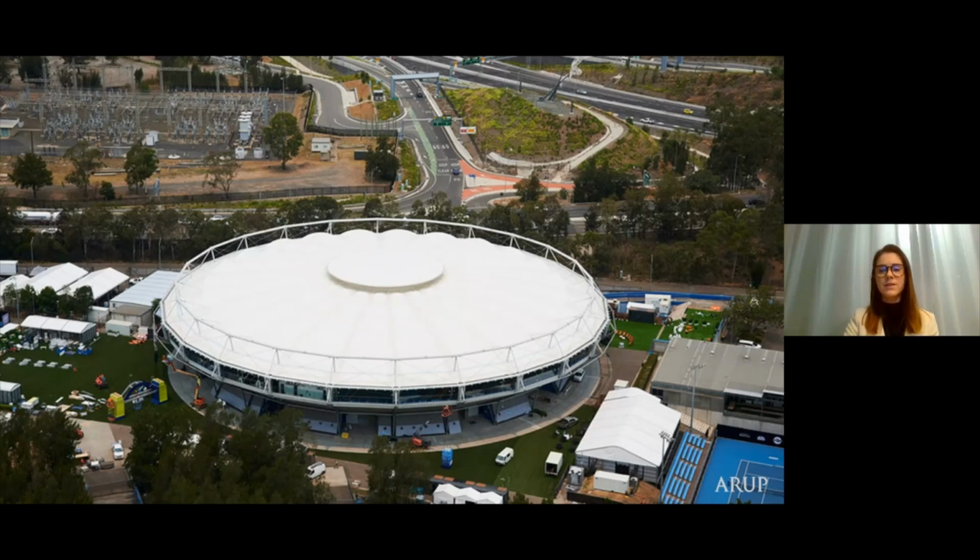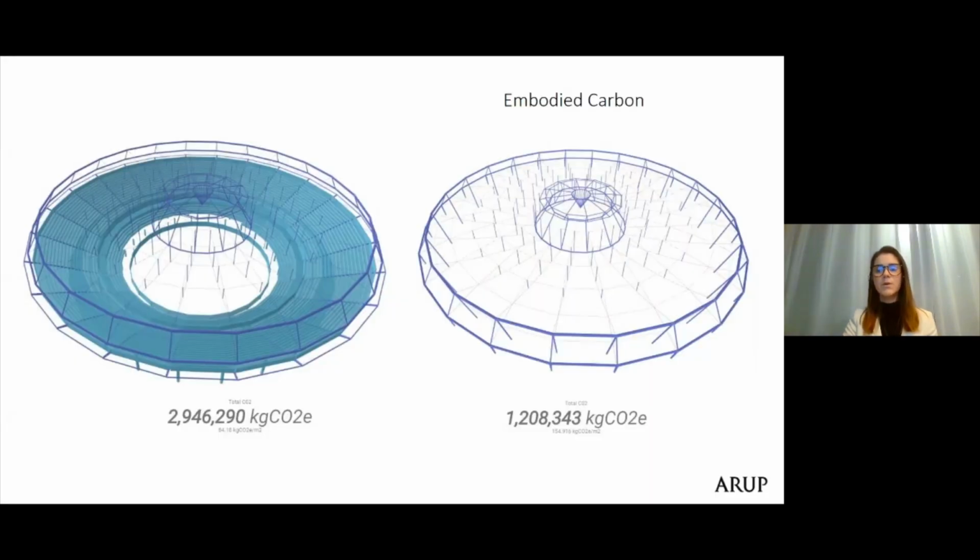We designed a highly efficient, lightweight structure that was optimised to meet the client's requirements. These key design features allowed us to deliver a low-carbon solution. We've used Arup's embodied carbon calculator tool to get a rough idea of the saving in embodied carbon that we achieved by regenerating the existing building and adopting a lightweight solution. You can see here that the combined bowl and roof has an embodied carbon of 2.9 million kilograms of CO2, compared with only 1.2 million for the roof alone. There was a significant saving in retaining the existing bowl and optimising the design.